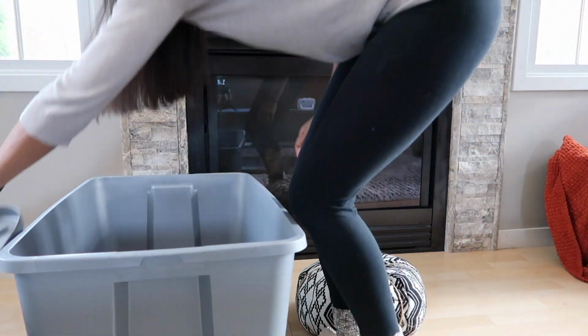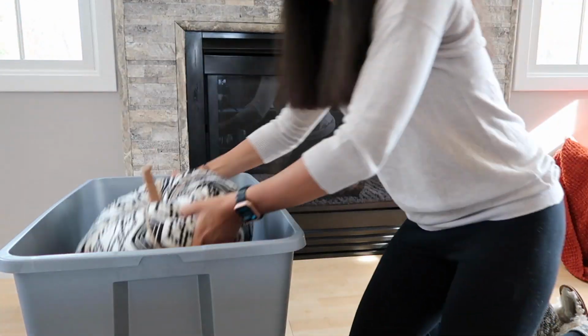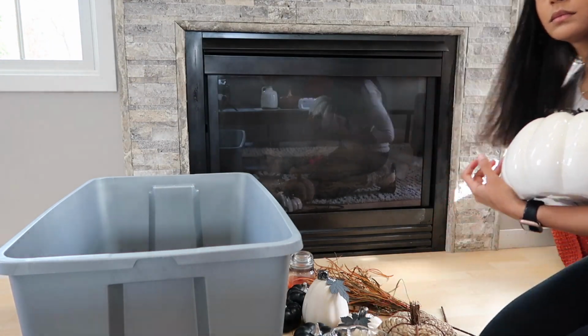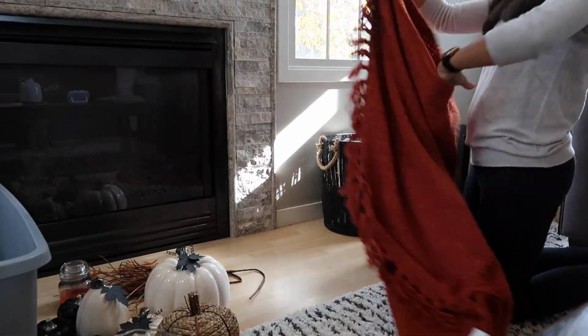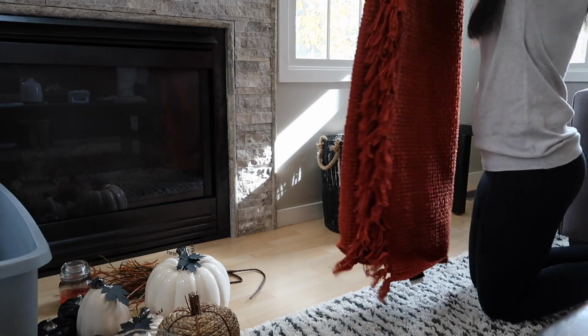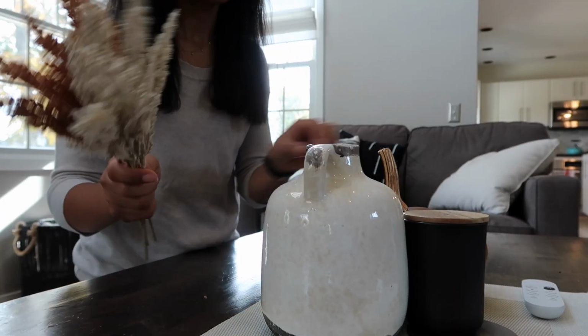So you'll see here, I'm just going ahead and packing. I have no rhyme or reason how I actually pack up my things. I just always tend to do the softer pumpkins on the bottom, and then I wrap my ceramic ones here. I also roll up this blanket that we have, and I try to use it as padding as much as I can, as well as hand towels. It makes it a little bit easier.